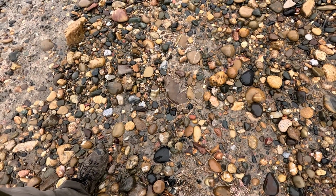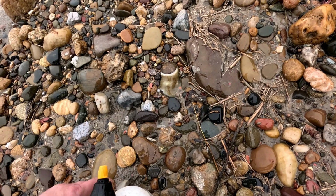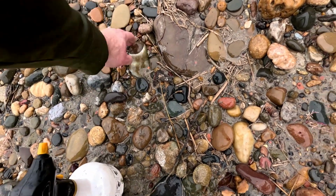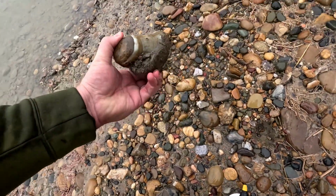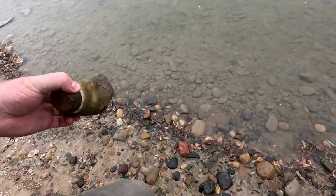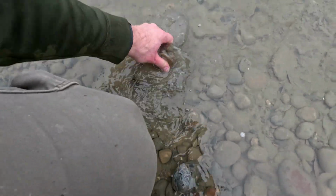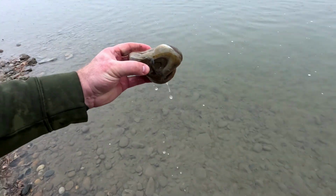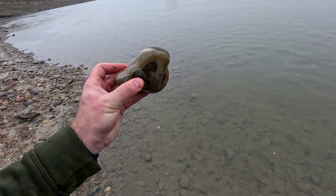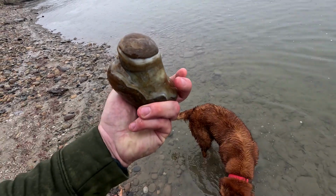This looks interesting. It may be something, it may not. It almost looks like bands around it, but I don't know. Yeah. Oh, that's an agate. Oh, nice. I was wondering, but I just wasn't sure. Oh, wow. Look at that.